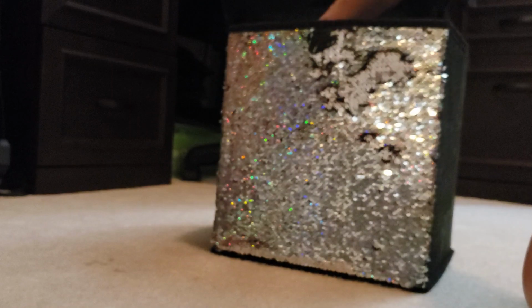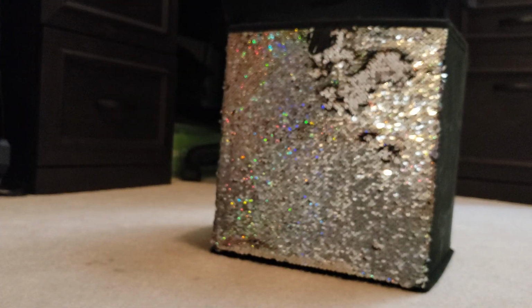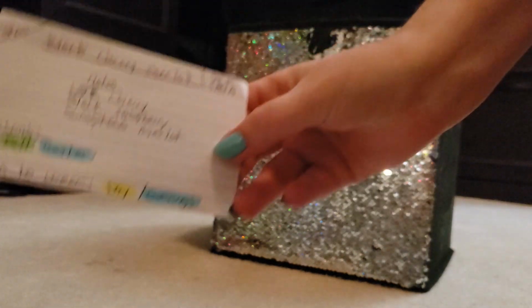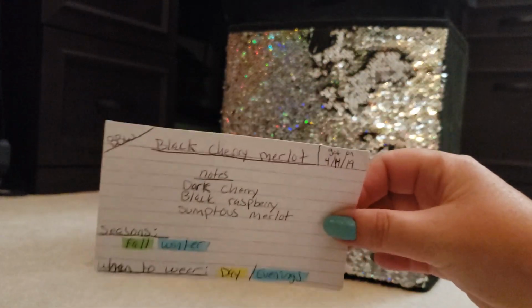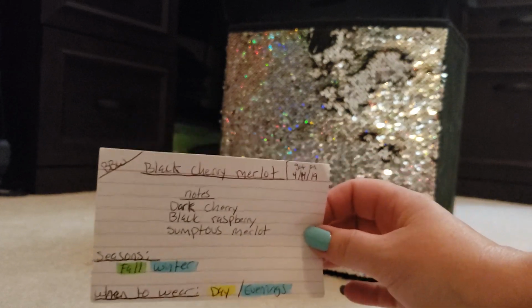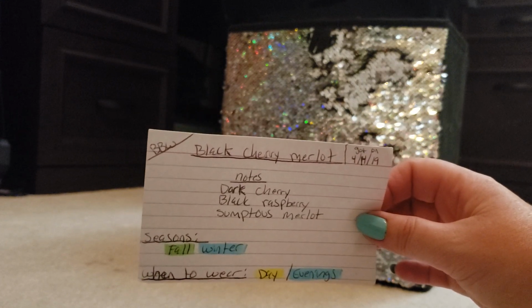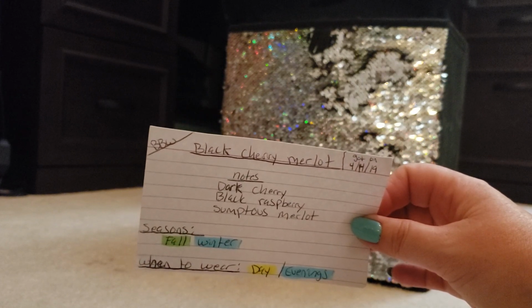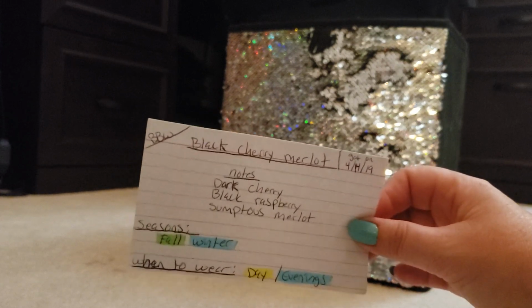Here it is. Alright, so this is going to be next week's fragrance review. And it is for Black Cherry Merlot from Bath and Body Works. And this is going to be a perfect fragrance for the week because I do have an interview coming up for Bath and Body Works, so hopefully I can get in there. And I'm going to go ahead and do Black Cherry Merlot this week, guys, and wish me luck on my interview.